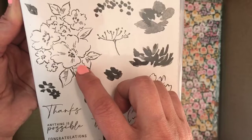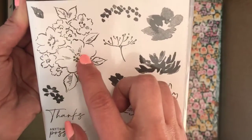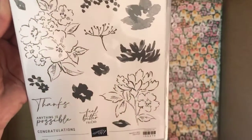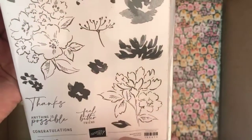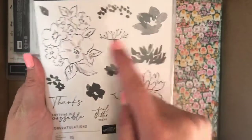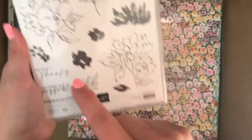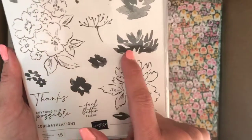That would be pretty, wouldn't it? Oh, we have this beautiful new shimmer paper coming out in the new in colours. I haven't got that yet. But you could heat emboss this on the shimmer paper, and wouldn't that look divine? And then there's also these filler stamps. So you can stamp the big image and then fill it in with these little filler stamps as well.